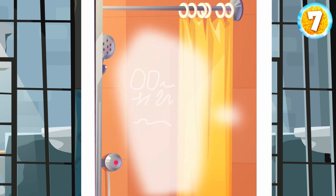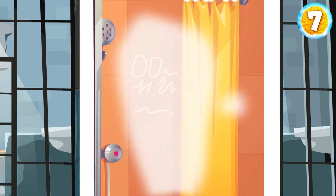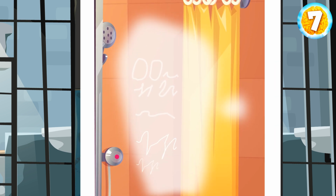They wrote messages to one another on the bathroom mirror, used the steam to read them, and planned their escape together.